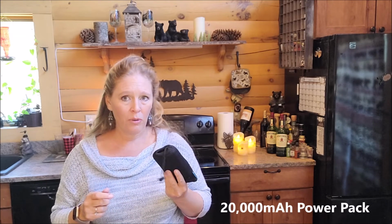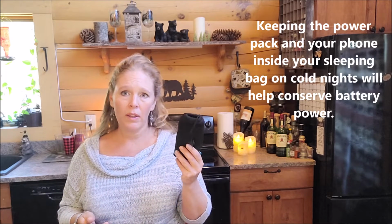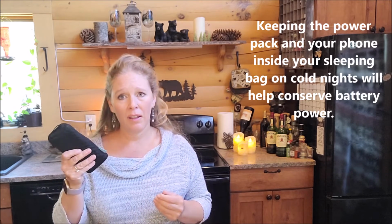Another thing I brought was this Anker 20 amp power pack, and this was perfect. It charged my GPS and phone all week. I wasn't charging anything else, no cameras or Kindles, but this worked for the whole week and had plenty of juice. I highly recommend this.